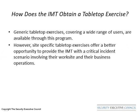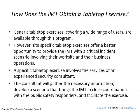A generic tabletop exercise is a first and important step in your exercise process. An exercise designed for your particular location will identify specific emergency response issues and help in adjusting your emergency plan, while at the same time provide IMT members with valuable experience.